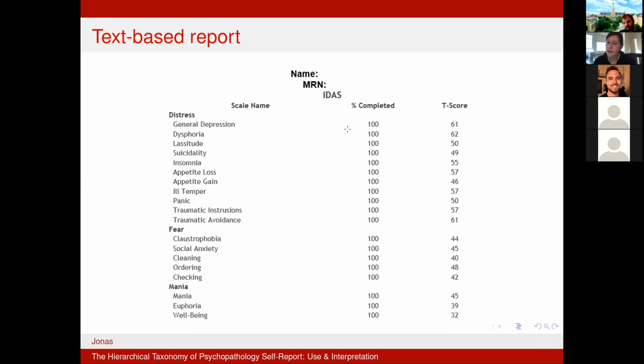Percent completed is the percentage of items within that scale that the individual has completed. Currently, this is just available in the Qualtrics version, which is being deployed at UNT, but not the REDCap version of the assessment. This is primarily intended to help providers identify individuals who are not completing the assessment in full, and therefore maybe their scores on certain scales should be interpreted with caution.